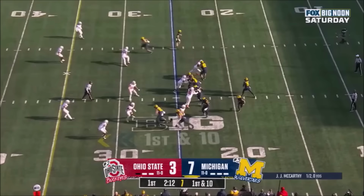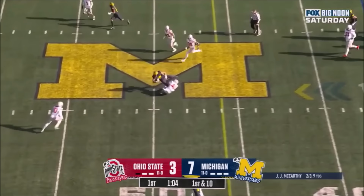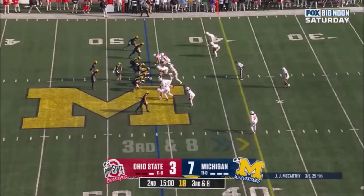Roman Wilson turns it up. He'll get close to the yards during the course of the season. And in large part, that's why they're playing so well. First down, Wolverines. McCarthy on the play fake over the middle, and he finds his tight end. Lund is such a great player at that tight end position. We feel like he's just scratching the surface.